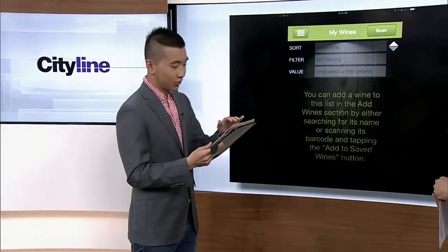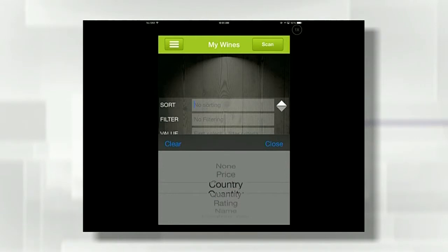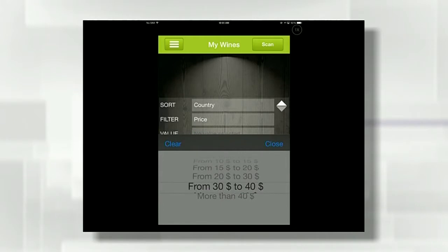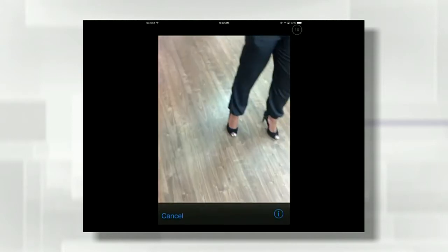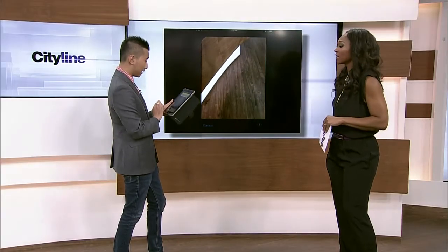Okay. And what it allows you to do is when you're in the store, you can sort by various types of wines. So say you want to find wine by country. So we're going to close that. Filter, you can say you want inexpensive wine or expensive wine. Yeah. And then you want a wine from $20 to $30. Let's click into that. I want a wine from $0 to $10. You can take the bottle of wine and scan it.